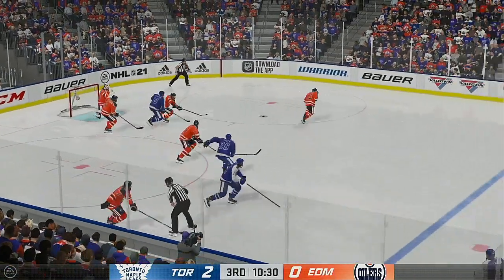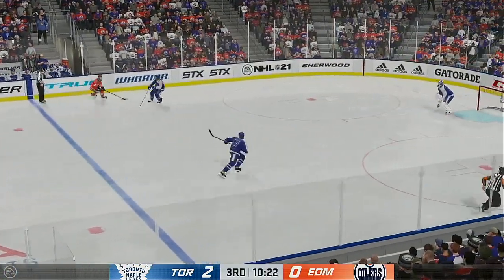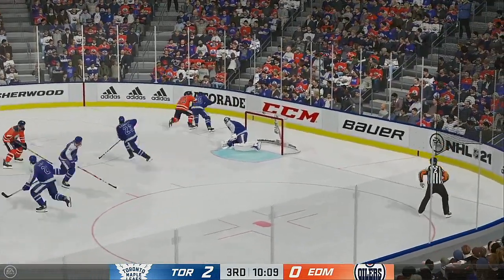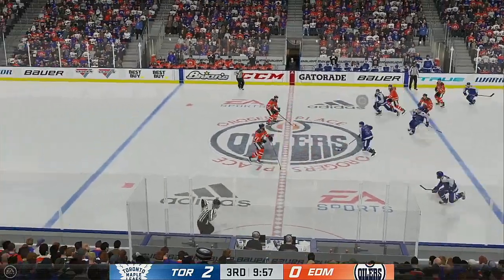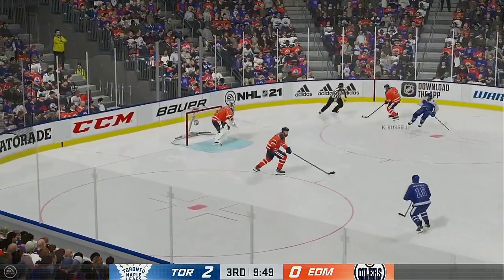Edmonton's won the draw. Puck scooped up by Russell. Gaining momentum up along the side. Drives to the sweet spot. Puck grabbed by McDavid. That goes off a twig. Edmonton's got a hold of it along the wall. Puck sent over to Dermott. From center, they get into the attacking area.